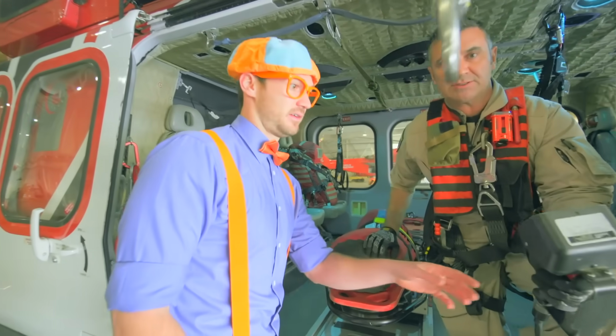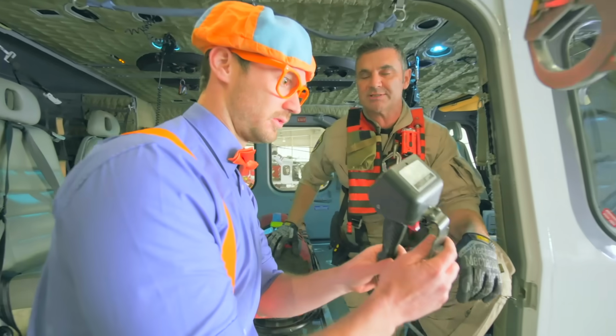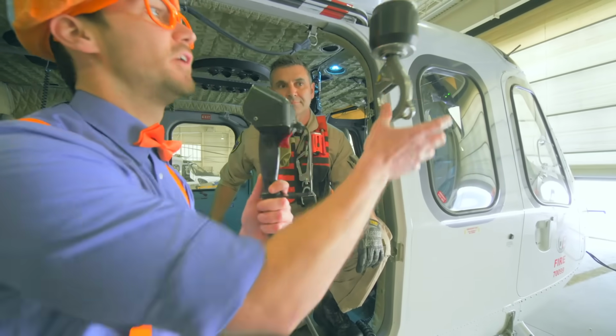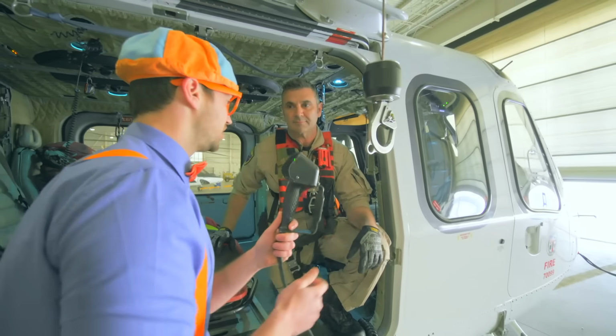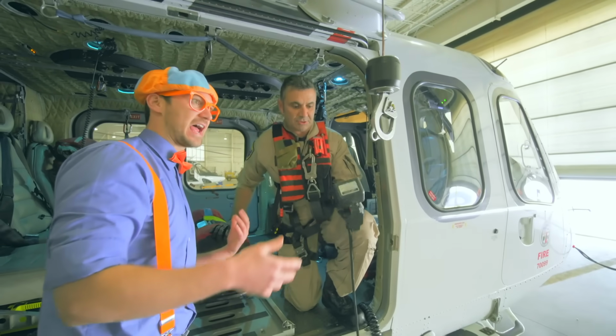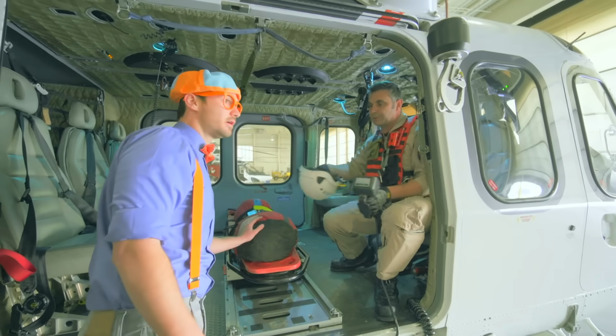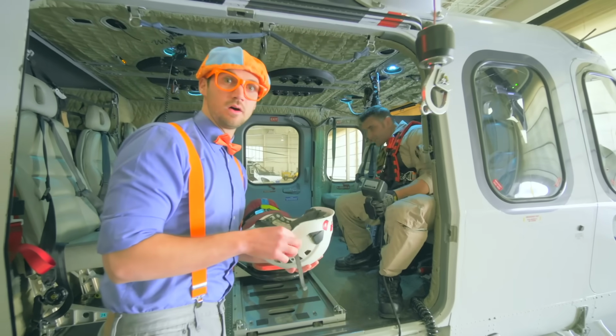This is called the pendant. It's what controls our hook. You can lower or raise it with this controller here. Whoa, this is the controller of the hoist. Wow, can you show me all of this stuff in action? I sure can. Would you like to try our hot seat? This is how we rescue people who really aren't hurt on the ground.